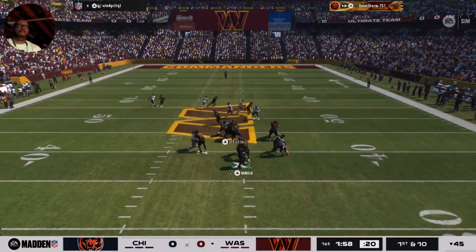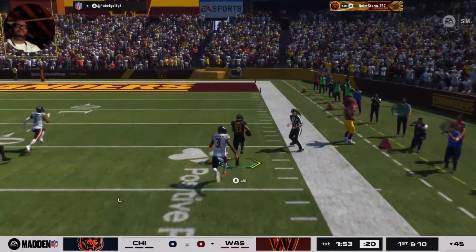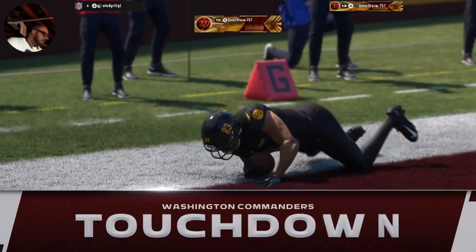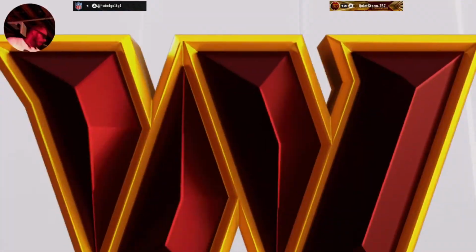Back to throw, here's Daniels. Connects on the crosser. It's a race down the right side. Touchdown, Washington. The Commanders parlay the interception into points.